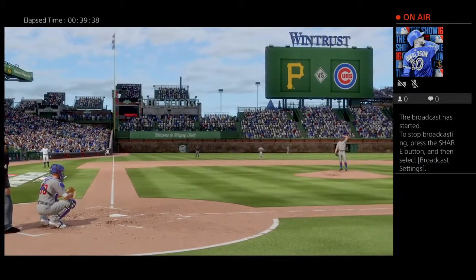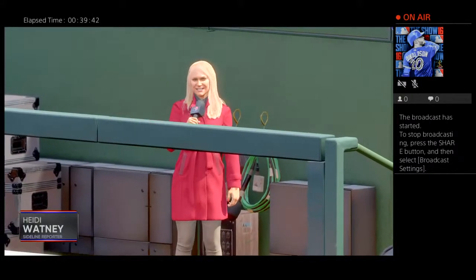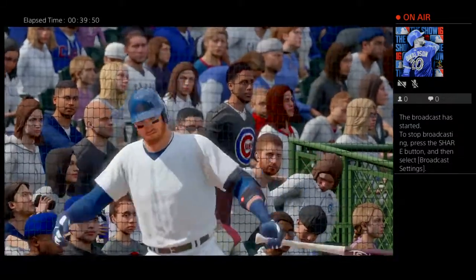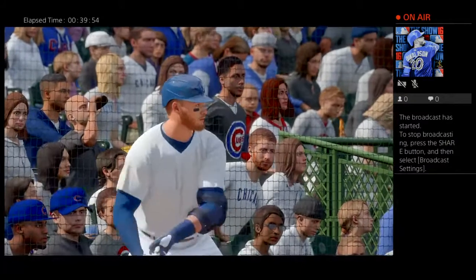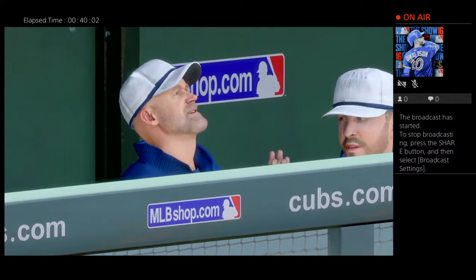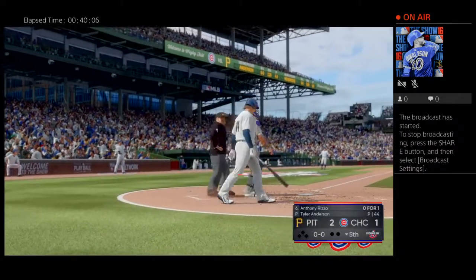Welcome back for the bottom of the 5th. Here's Heidi Watney. Thanks, Matt. In between innings, I was able to catch up with the manager of the Cubs to discuss his thoughts on his lineup so far, and he told me he's pretty unhappy with their discipline at the plate in this one. He said their pitch selection has been the main reason for their struggles today, as far too often they've been swinging at pitches outside the strike zone. That's leading to a lot of soft contact and easy outs, so the focus going forward is on shrinking the zone and forcing the opposing pitching to throw more strikes.